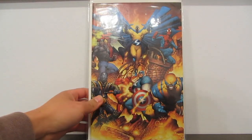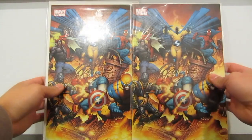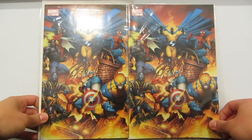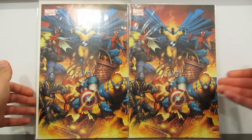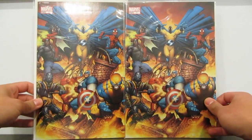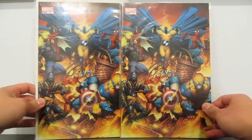New Avengers 1 Virgin Variant. I picked up two of them. These were again a dollar each, but it worked out to a little less than that. First appearance of Ronin, New Avengers 1 Virgin Variant. A really great comic stat for a buck. Really great.